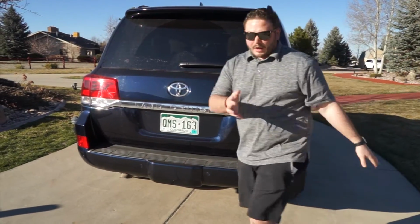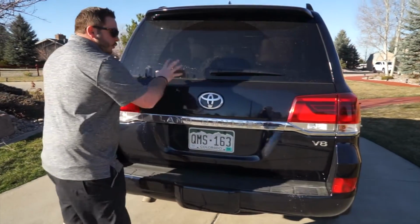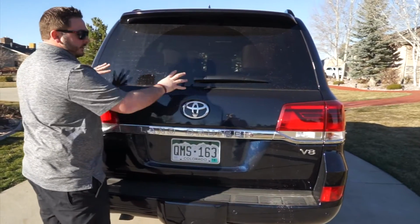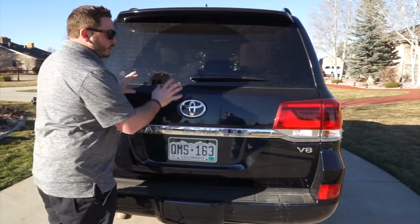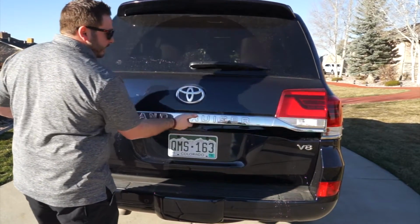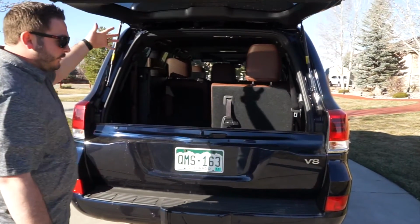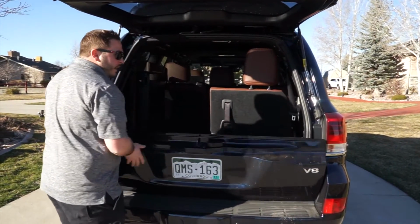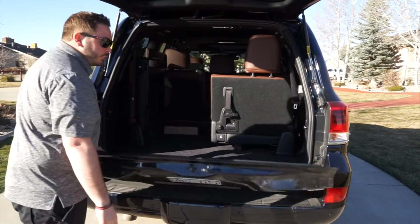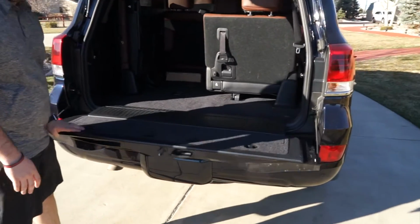So real quick, I'm going to hop around here. I apologize for the shadows. The rear hatch comes in two pieces, the top and the bottom. One thing I will say: $85,000 car, no automatic hatch. You pull up, and once you get it going, it lifts all the way up. Something to note also with this kind of tailgate design, it doesn't have an easy fold tailgate. You have to set it down yourself.